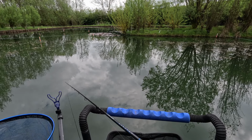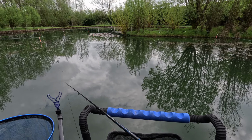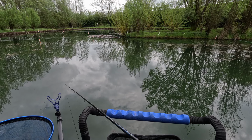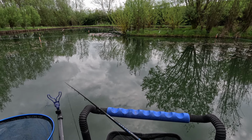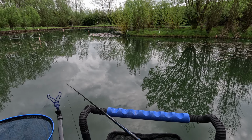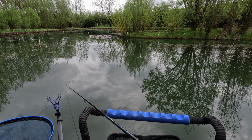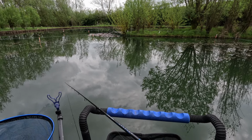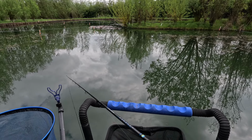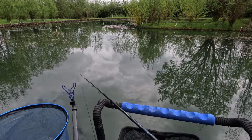Oh, there we go, that's a little nibble. You don't really want to hit those. That's just fish moving around, it could be a line bite. You'll know when it's a bite because the rod just rips around. Or it doesn't. Or it sits like that there for ages. And you wonder what's happening.